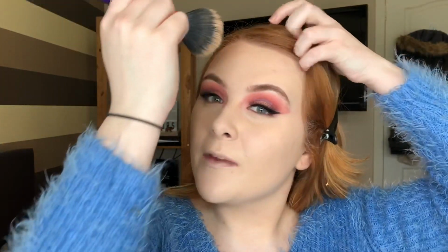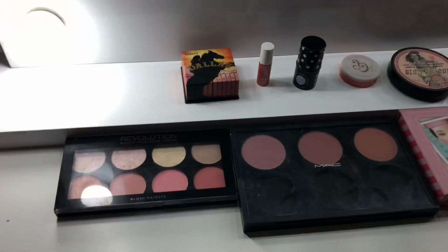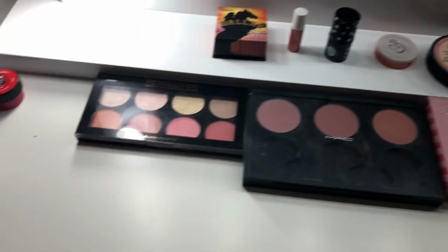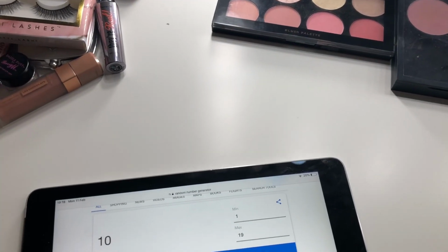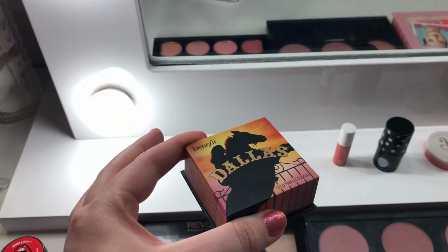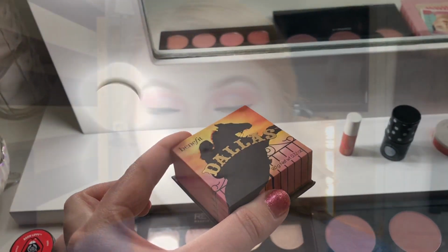So I'm adding quite a bit of bronzer today because the tone of my skin is a bit pink compared to what I'm used to. The next category is blush, and I've got 11 of these. So it's saying 1, so that is the Benefit Dallas blush, and this is more of like a bronzy blush, and I'm really excited to use this.